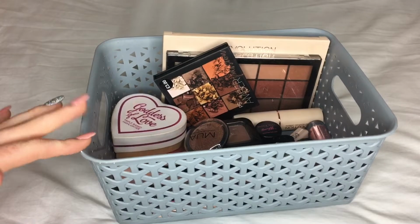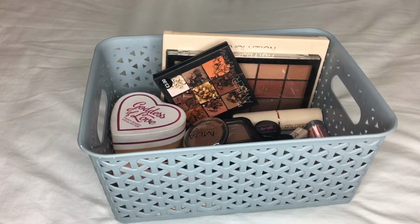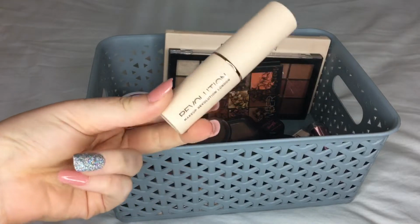I have got all my favourites in here. They vary and some are even cheaper than others, but everything is under £10. Yeah, everything in here is under £10. Not obviously all together, but each individual product is under £10. So let's get on. I'm organised and doing it in the order that you apply your makeup.